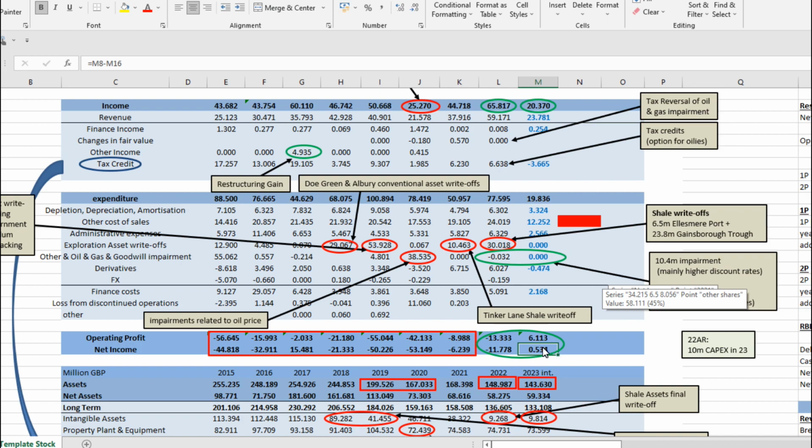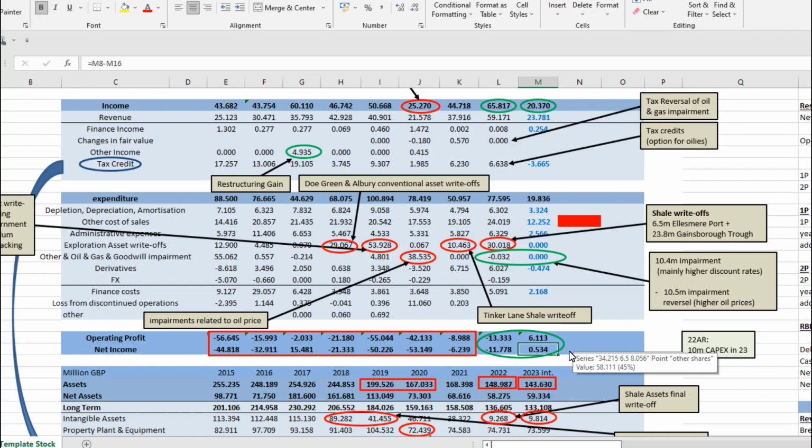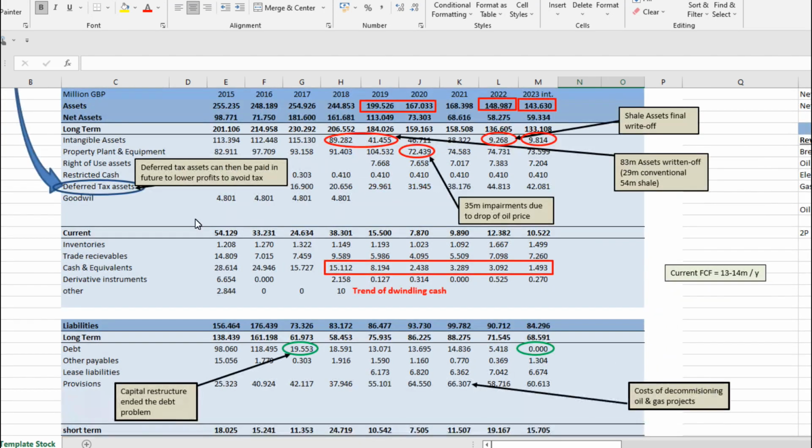So in terms of their revenues, as long as oil, by my rough estimation, stays above about $20, I think this company is in quite a healthy state now in terms of their conventional assets and revenues. And we can expect to see them in profit with substantial cash flow, and not even having to physically pay the tax to the taxman as long as these deferred tax assets remain.